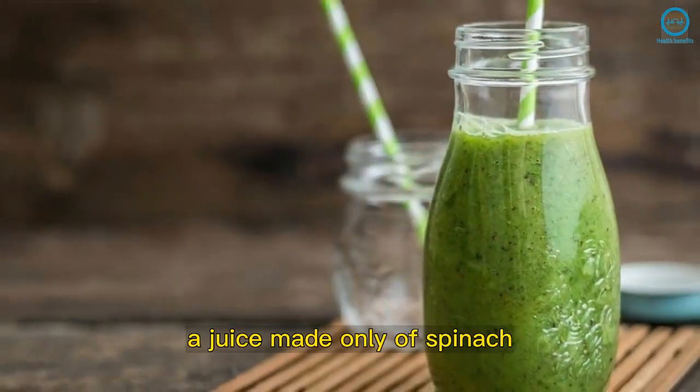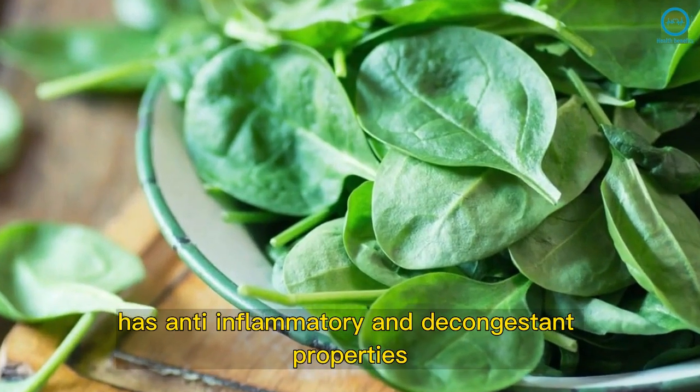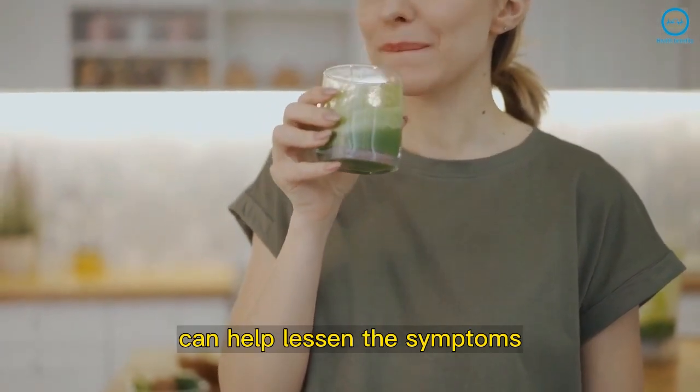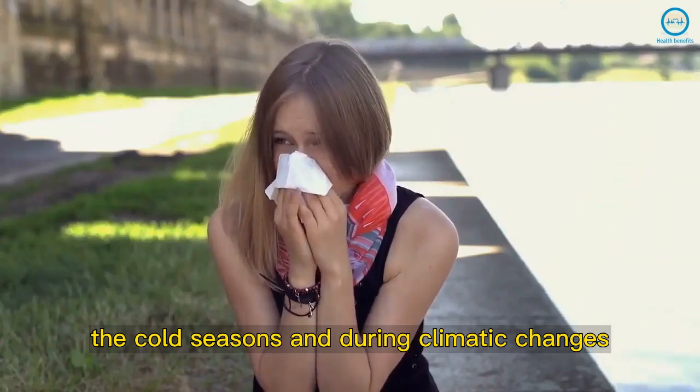Green juice. A juice made only of spinach has anti-inflammatory and decongestant properties, which help eliminate secretions. Drinking it regularly during sinusitis crises can help lessen the symptoms. Did you know that sinusitis is more common during the cold seasons and during climatic changes?